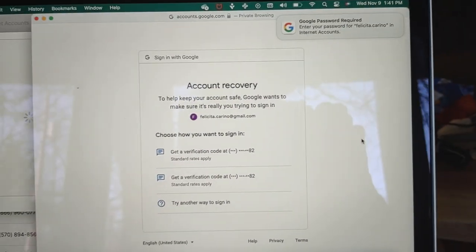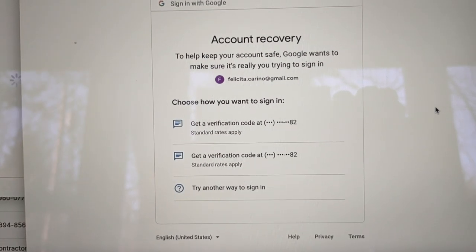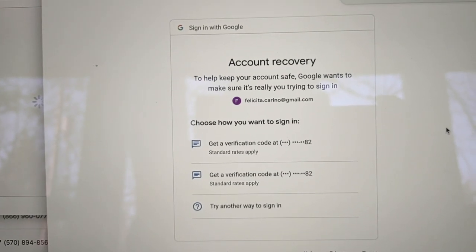this is Google for you. I don't know if they're doing it because I'm a patriot, if they're doing this purposely, but it really sucks to be their victim. Don't go Google.